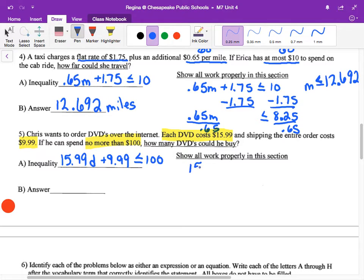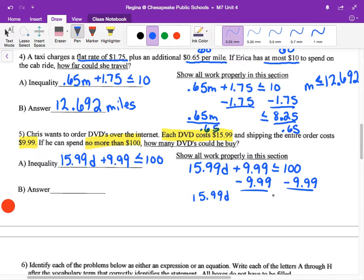So let's just go ahead and start showing your work, and then I will yell out the math part for you, because math without a calculator is not easy. All right, so he's got $100. First thing, let's get rid of the shipping. That's the easiest thing to get rid of. So we're going to take away $9.99, and that's going to leave us $90 and a penny. All right, so we got $15.99 per DVD has to be less than or equal to $90.01.